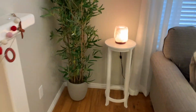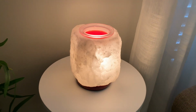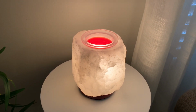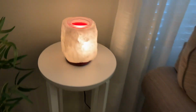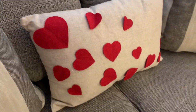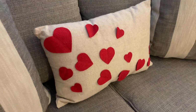And then I still have my white Himalayan salt warmer. I do like to leave this one up during the winter months because I think it looks very wintry. And I have sugared cherry, which is definitely one of my favorites for Valentine's Day. And then over on the love seat, I have this cute little pillow. It has some felt cutout hearts. I think that originally came from Oriental Trading Company a few years ago.